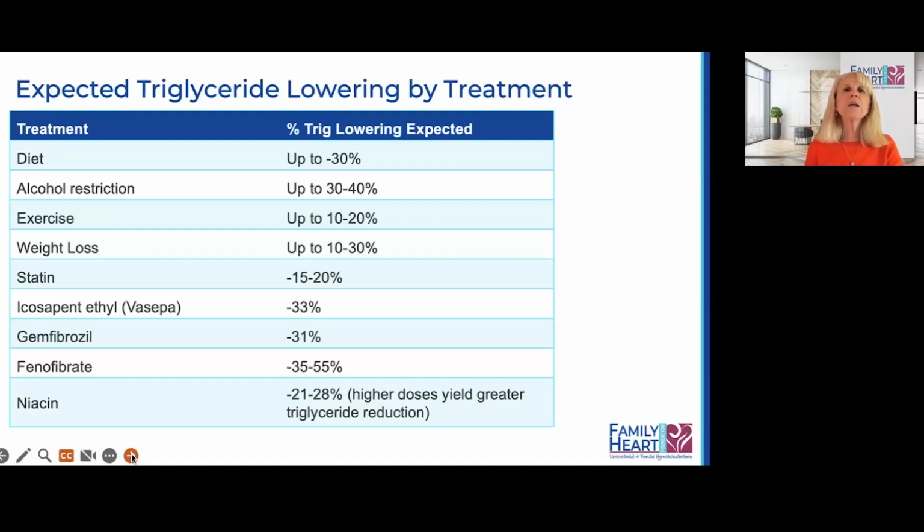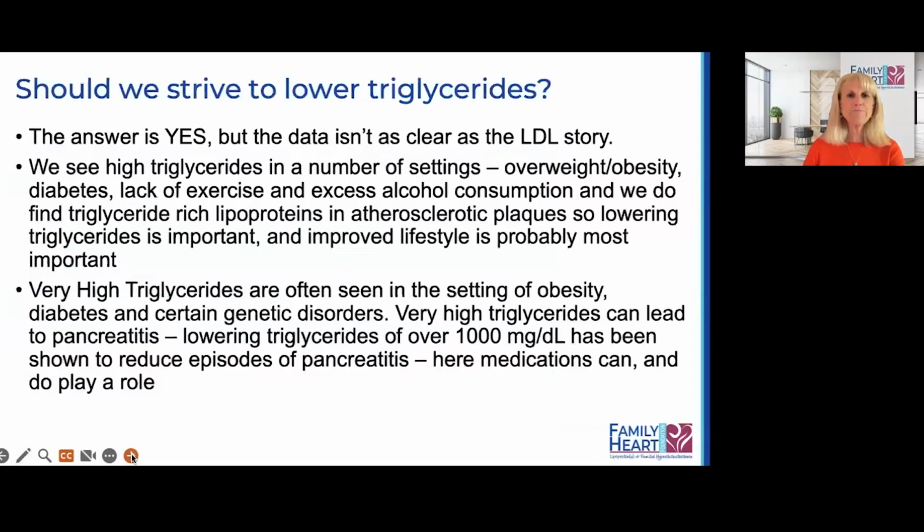These agents, gemfibrozil and fenofibrate, help metabolize triglyceride-rich lipoproteins. They increase something called lipoprotein lipase, which breaks down triglyceride-rich lipoproteins. And fenofibrate can lower triglycerides 35 to 55%, depending on the dose. And niacin can lower triglycerides 21 to 28%. Higher doses yield higher triglyceride reduction.